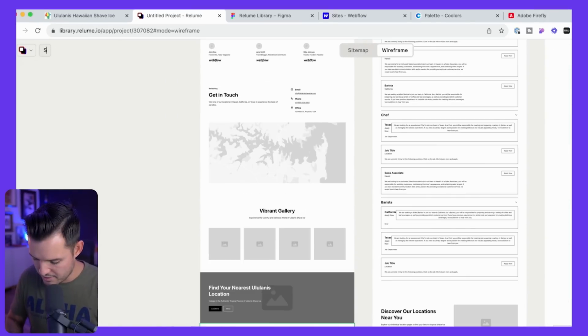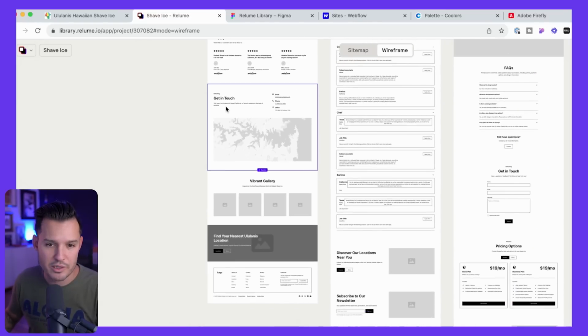Now I'm going to come up here into the top left. I'm going to rename this shave ice. And that's important. Naming your project inside of Relume is important.